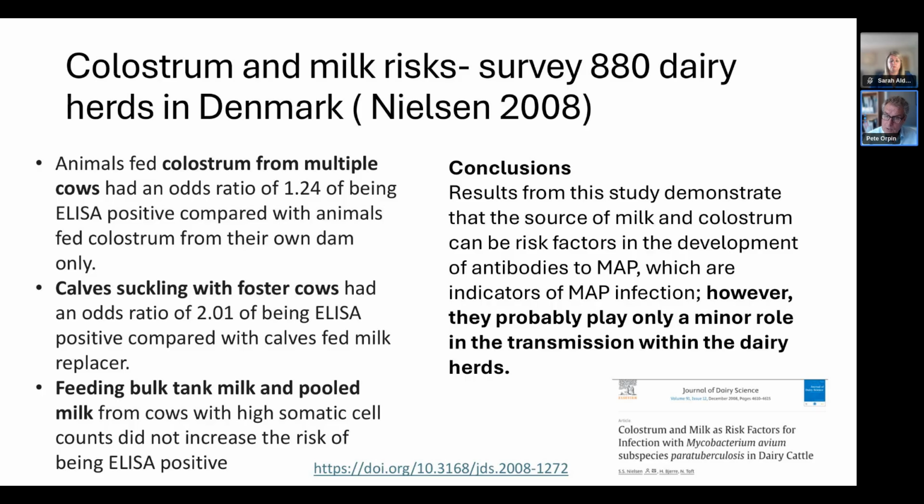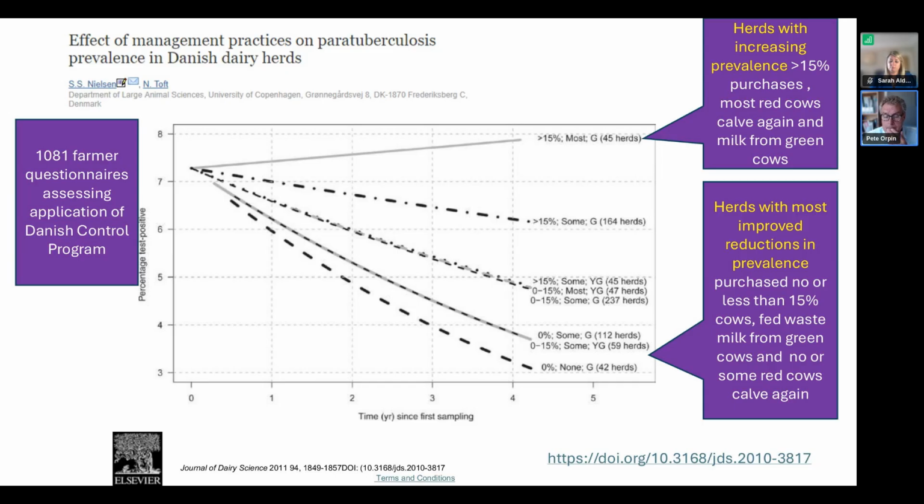And their conclusions, these are word-for-word conclusions from the paper. They suggested that the source of milk and colostrum can be risk factors in the development of antibodies to MAP. However, they probably play only a minor role in the transmission within the dairy herd. So what he's trying to say is that this is one of a number of risks, but the most important ones are the fecal oral route.